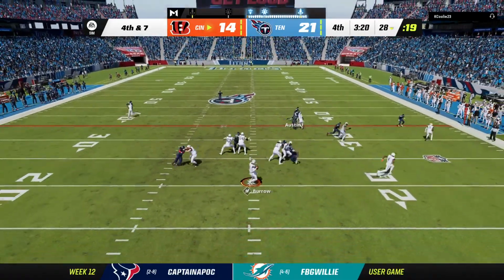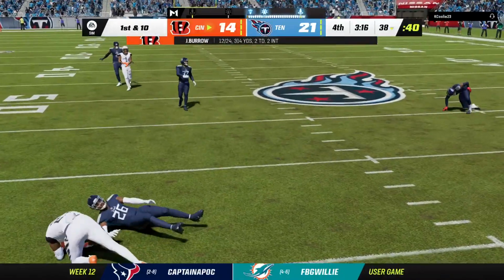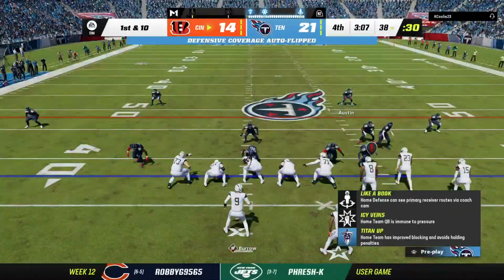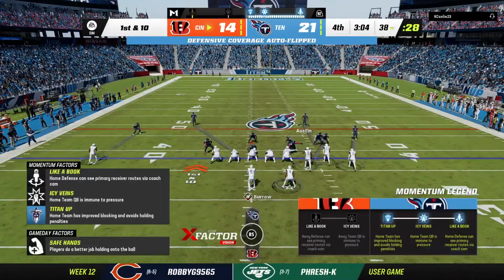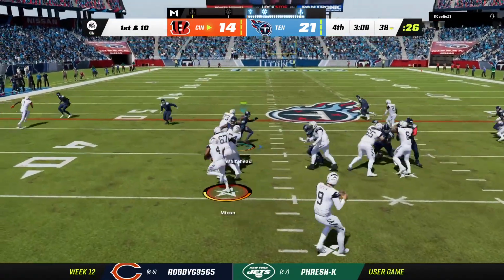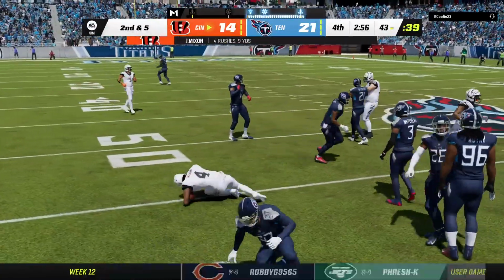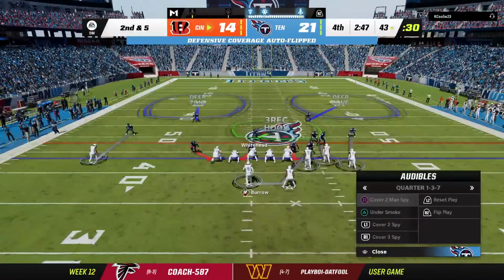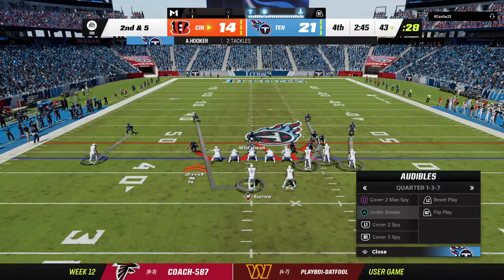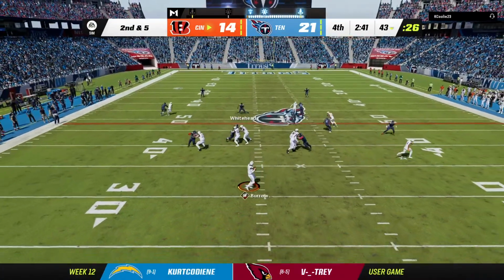Here we go. It's Burrow on 4th down. Got his man complete over the middle. It's Boyd. Here we go, here we go. So here's a 1st and 10 at the 38. Burrow going to give this to Mixon. And he'll muscle his way up to the 43 for a pickup of right around 5. After the pickup of 5, here's 2nd and 5. Burrow throw.